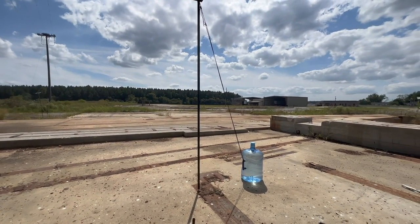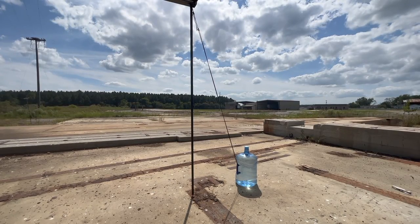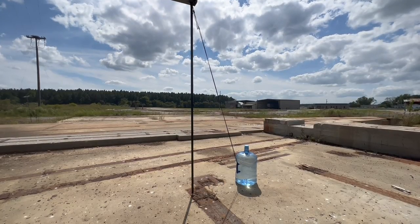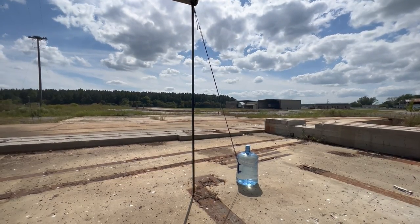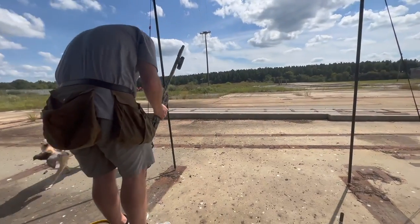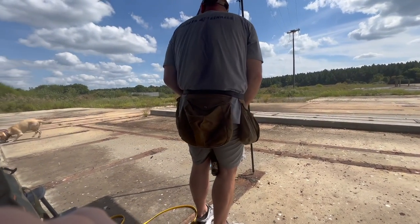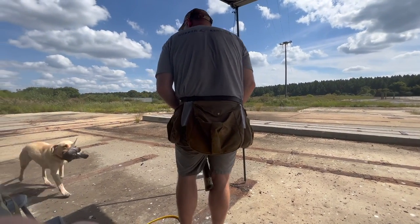Find a bird, girl. Find a bird. She saw him go down out there. She's not quite sure. Good girl. There you go. Good. Good girl. Come around. Hand, hand, hand. Come on. Good. Good. Action.